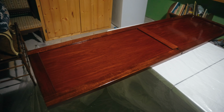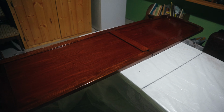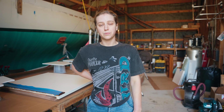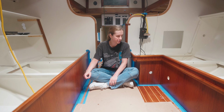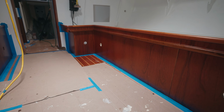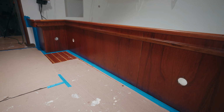Also working on the door, which is going to separate the head and the saloon. And today I'm going to start working on the cabinets which get installed above the settees in the saloon. The finished result on these settees especially is actually quite good. I think it turned out really, really well. A very smooth finish. There's not a single drip, run, or sag, so I'm quite pleased about that.